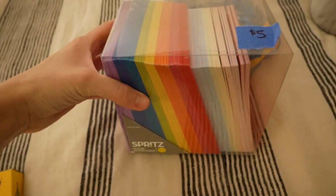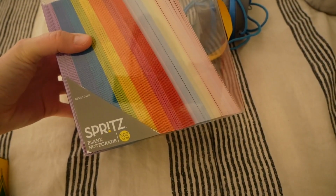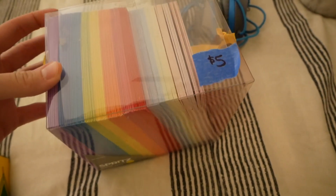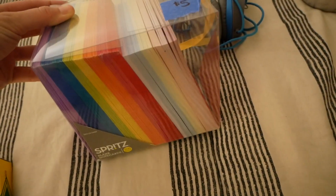After that, the next place that I went had this pack of Spritz brand blank note cards and envelopes. So there's really all different colors of the rainbow in here. They had that priced at $5.